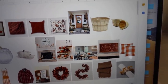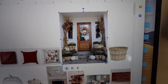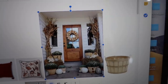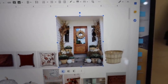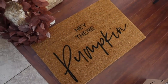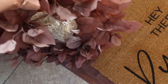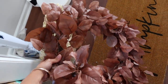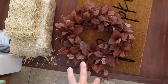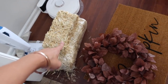But I got these, I guess they're like apple barrels or bushel barrels is what they're called on Amazon. But that was sort of the look I loved in this picture on Pinterest, how the mums were inside of those barrels. I'm gonna do more like maroon colored mums though, I think, because this is the rug that I got for out there. And this is one of the new Joanna Gaines fall collection items. I loved this wreath. I just love that color, how it's almost like a washed out wine color. And I got those hay bales, which P.S. they're a mess. Cannot wait to actually get them outside.